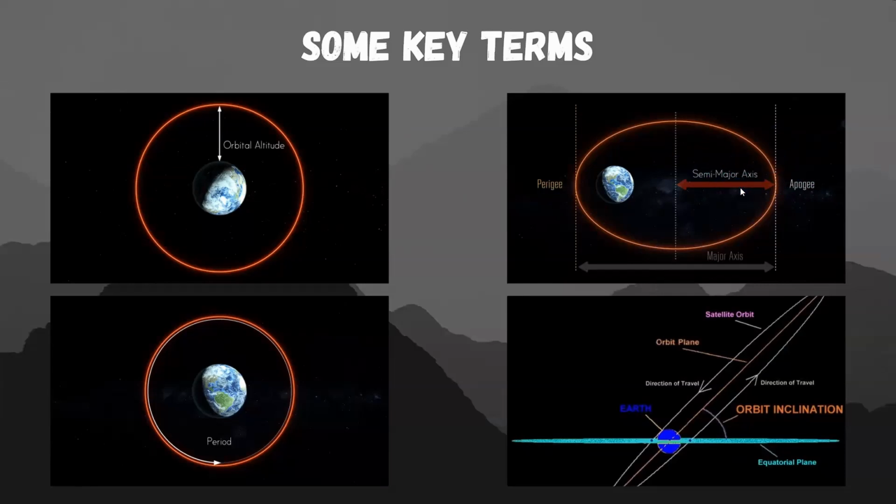The second term, the average distance between the apogee and the perigee, is known as the semi-major axis. If you want to simply state that, the distance between the apogee and perigee is the major axis, and its half is known as the semi-major axis, right? And what is apogee? Apogee is the farthest distance of an ellipse, and perigee is the closest distance with respect to the focus where there is Earth. Perigee is the closest edge of the ellipse, right?